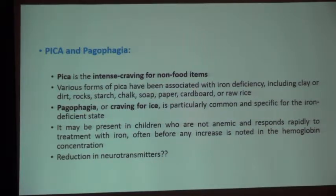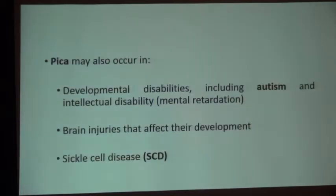So there can also be pagophagia, which is craving for ice, and it is particularly common and specific for the iron deficient state. Pica is due to reduction in a neurotransmitter. Pica can also be a manifestation in non-anemic children, as I will show you on the next slide. It is associated with developmental disabilities. Pica is very common in children with autism and brain injuries, and it is also in the literature. I have seen it in sickle cell disease.